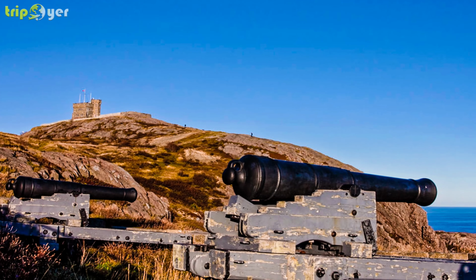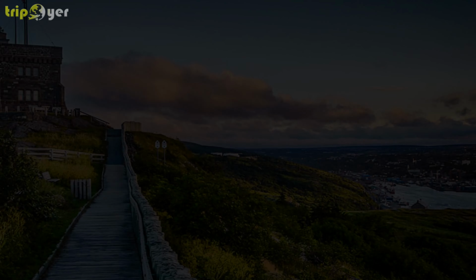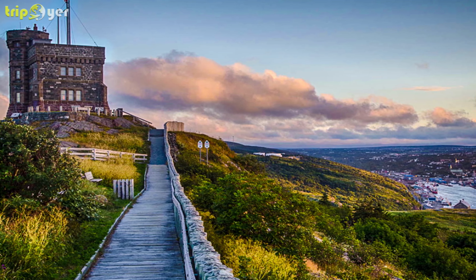Cabot Tower is now the center of the Signal Hill National Historic Site of Canada, with walking trails and an interpretation center.